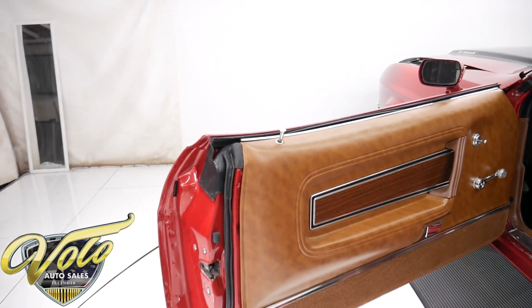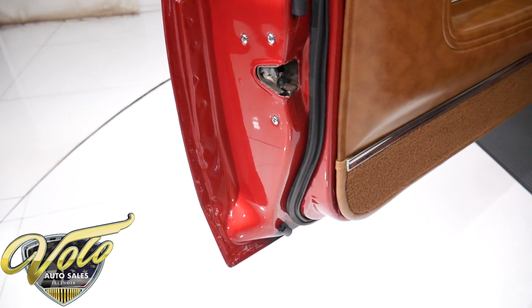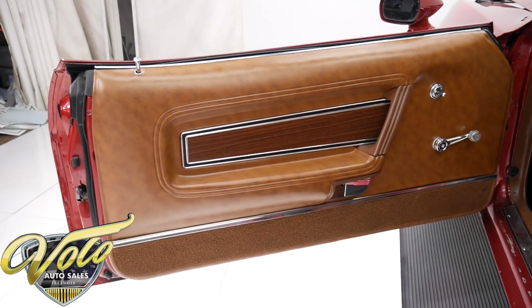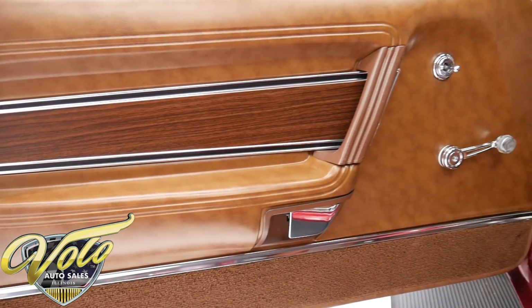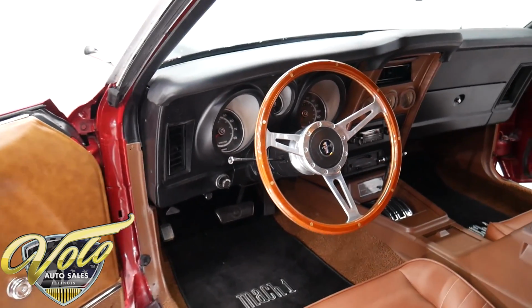Now the doors, inside the doors are painted nice and slick. The weather strips look really good. On this side there are some chips. You'll look for them in the pictures on our website on the lower door jamb, probably from the seat belt or something. Door panels look like they're new. They're the deluxe door panels, new window cranks.